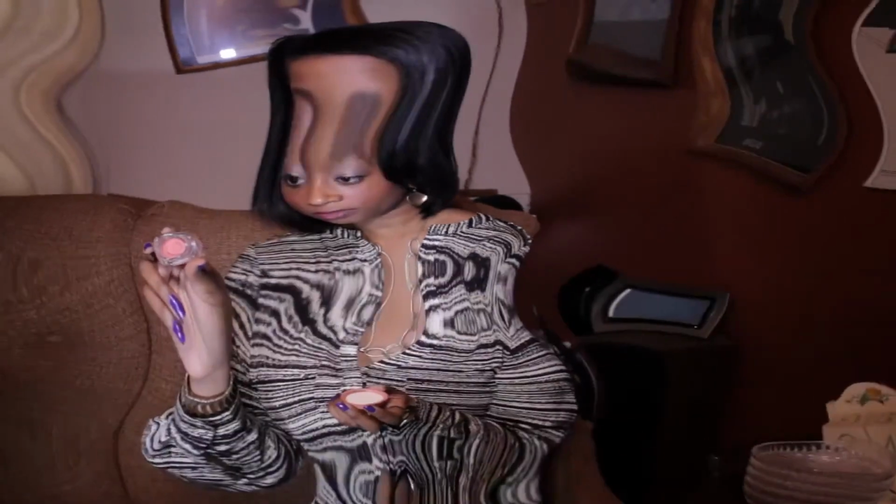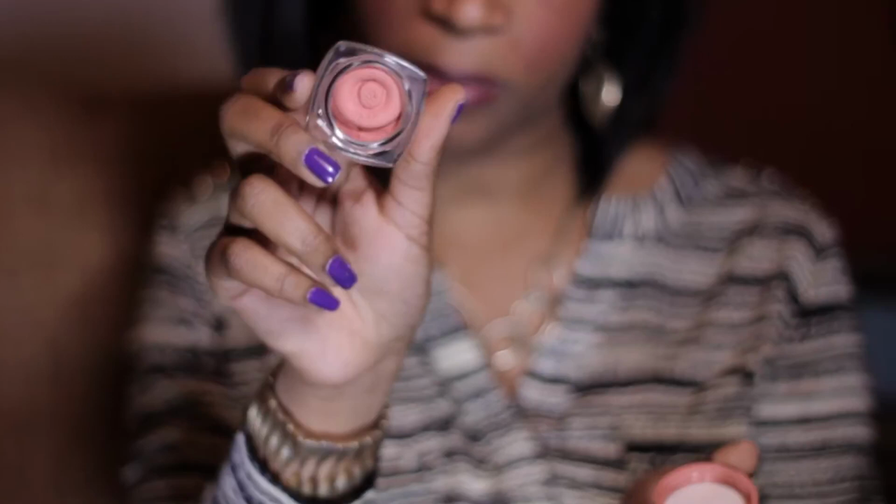Talking about is the L'Oreal Magic Mousse Souffle, and it's a whipped blush, and this is in the color Cherubic, number 842. So it's very smooth, almost velvety, and it's pretty much like a mousse, and then it finishes into a powder, which I really like. It's pretty cool. So excited to try this one out.